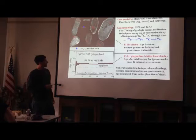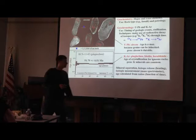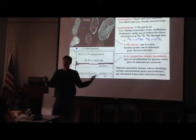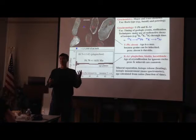Another technique is potassium-argon dating, okay? And this involves using potassium-rich minerals, things like sanidine, hornblende, biotite. Okay, so these two dating techniques involve different minerals. They're based on the same principle, and that's radioactive decay of isotopes. I don't want to get too technical here, but elements have different isotopes. Isotopes are simply the same element with different masses.